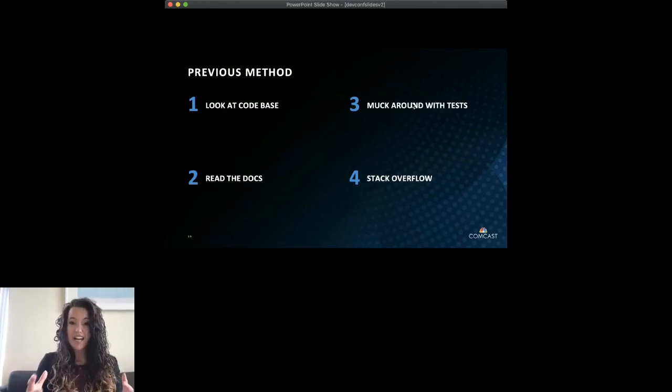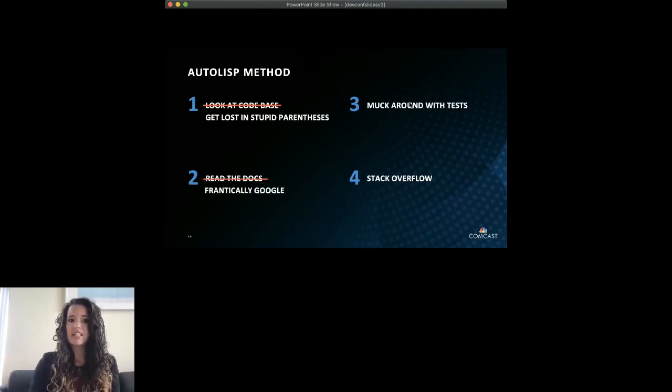Now, I kept trying to fit Lisp into my previous method of doing things, but it was clear it didn't work. What it ended up turning into was getting lost in the stupid parentheses, trying to figure out what was actually going on, frantically Googling to find any documentation or any knowledge about AutoLisp, coming back to the code and completely forgetting where I left off or what all of these group codes meant, and then the inevitable panic.